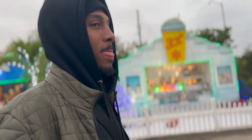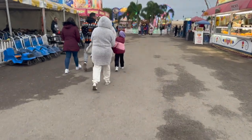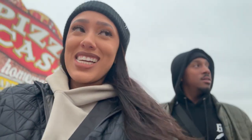Are you excited? No! Yeah! You're so extra. It's literally like 40 degrees and we're in Florida. What does that mean? We're super excited.